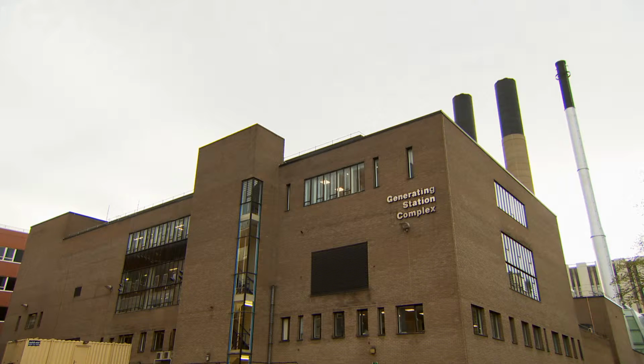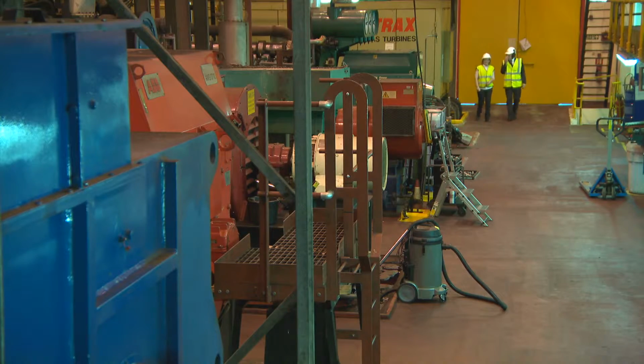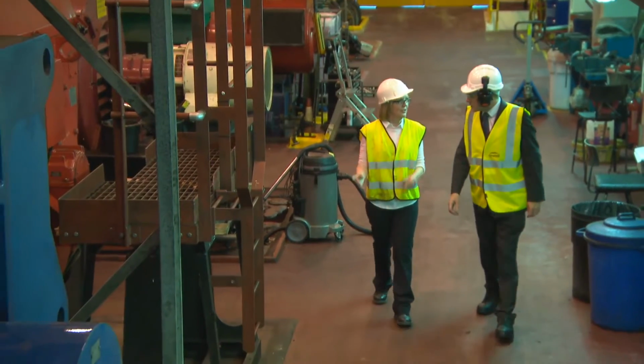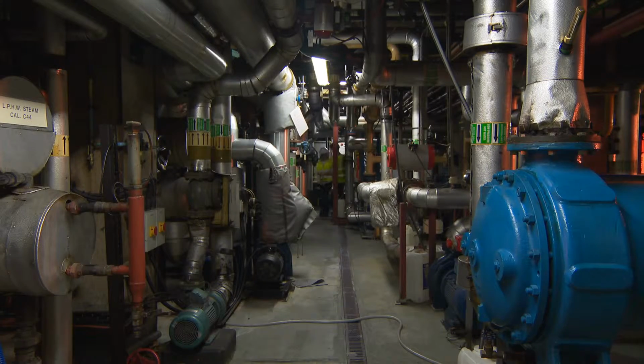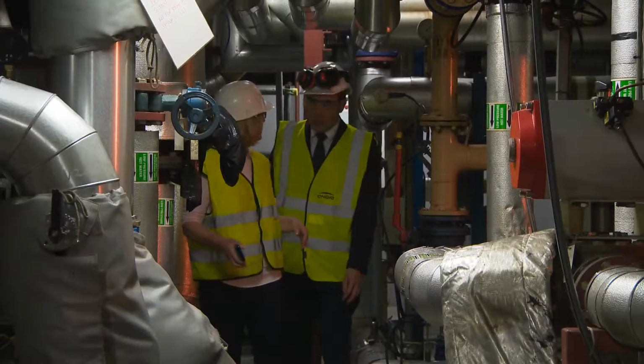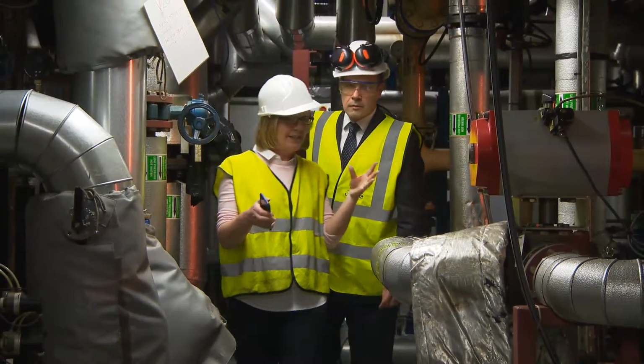Inside this generating station, big changes are afoot. All those boilers there have got to be removed and replaced with new ones. Leeds General Infirmary and the University of Leeds have shared this power plant for 20 years. As well as generating electricity, it keeps their buildings warm using a combined heat and power system.